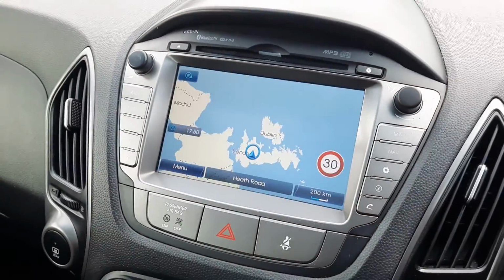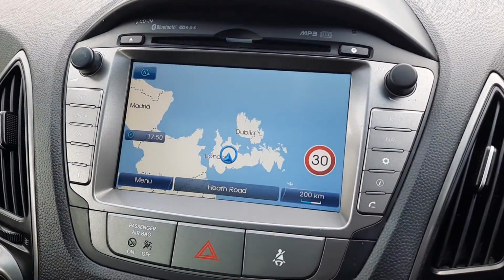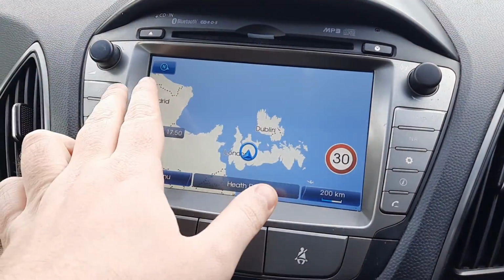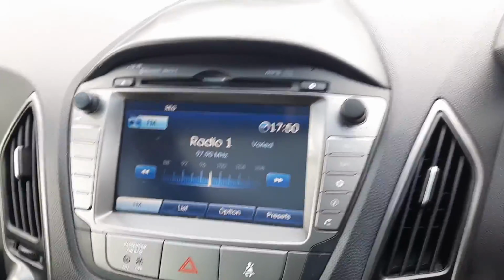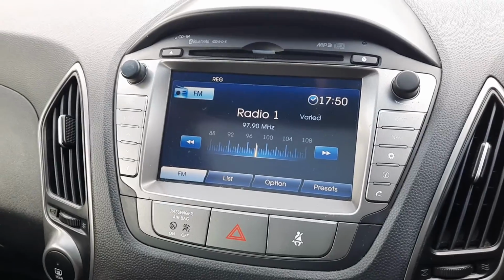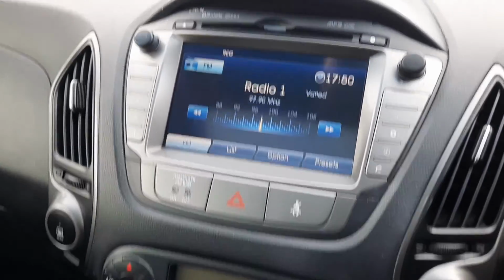It's a touch screen right there, sat nav, Bluetooth, CD, radio. It's all there. Everything you could possibly want, it's all there. When have you ever seen a car with absolutely everything, with the sat nav, the radio and the CD? Highly unlikely, but this Hyundai's got you covered.